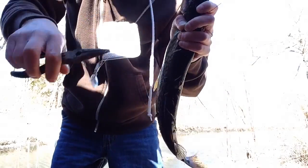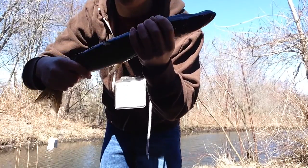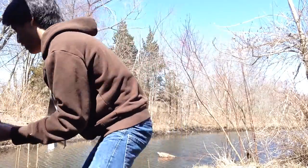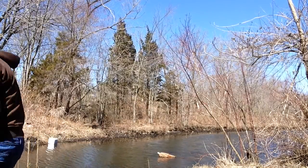He won't give me my hook back. There we go. But as you can see, that is a beautiful fish, especially for April. He fought really hard on a little 4-foot rod that I had with me, and I'm just going to release him right here. There he goes.